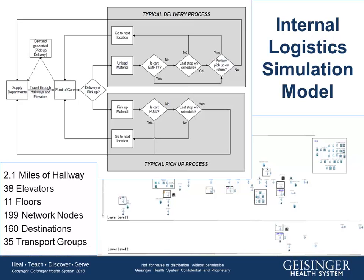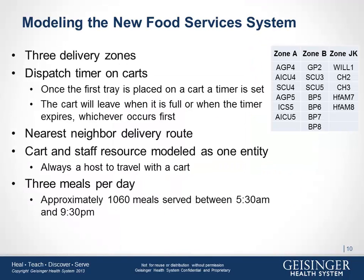And so it says 35 different transport groups, and that's really breaking some of these departments into different types of transport. Is it scheduled? Is it ad hoc? Is it a dirty delivery versus a clean pickup? So there's a lot of different things at play here, and it's been fortunate that we've been able to keep reusing it and building on top of.